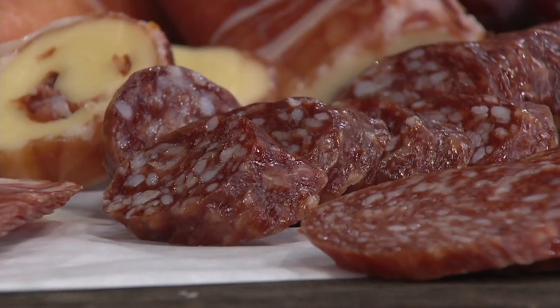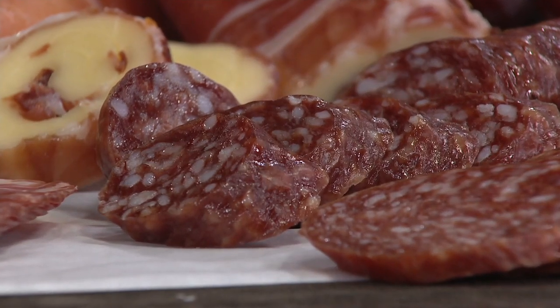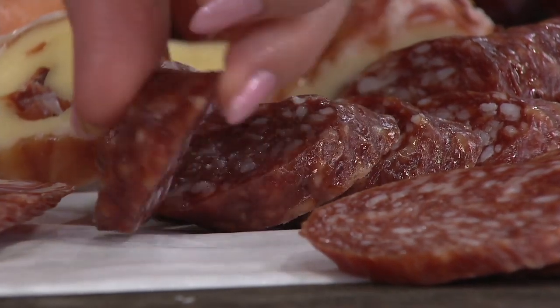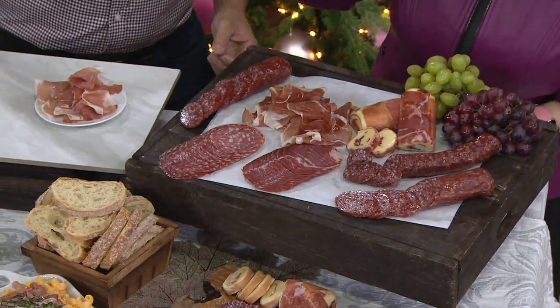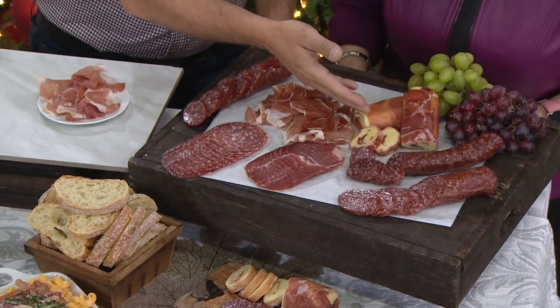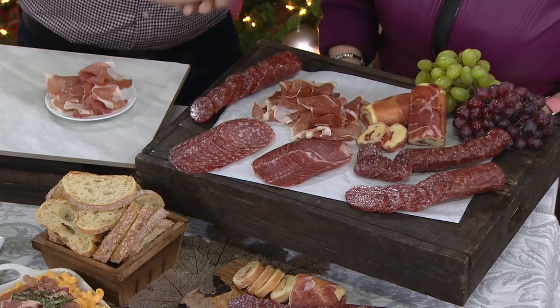What you're looking at now, I want to try this. What you're looking at now is our dry salami. So that's a dry sausage. It's rich in flavor, and it's very, very dense, and it's delicious. And then we have our panino here. Panino is mozzarella cheese, hand-rolled with our prosciutto.